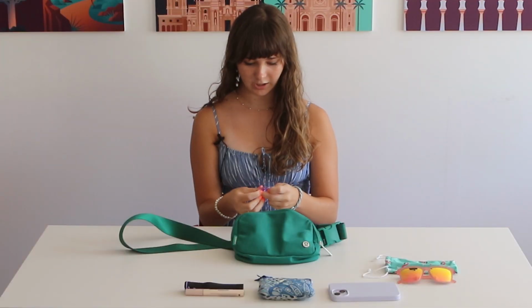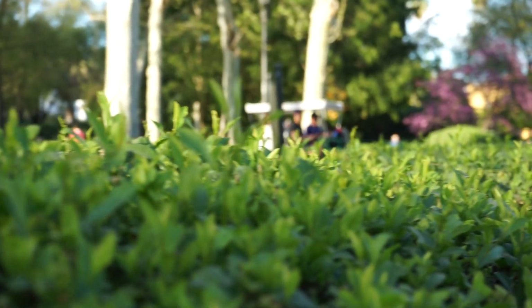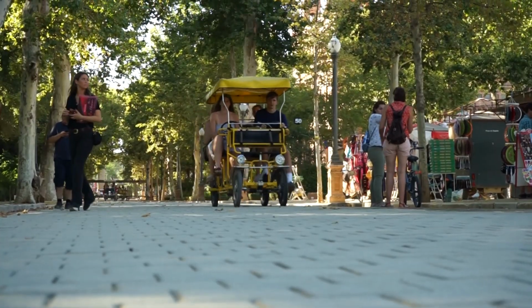Next, I have this little hair tie. At the Plaza de España, we did the 4-person bikes, but I was in a 6-person bike. I was wearing a really long skirt, and I had to tie it up with this, so it came in handy.